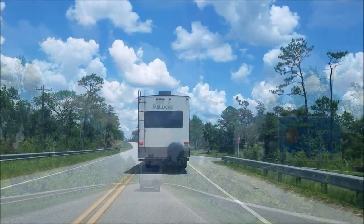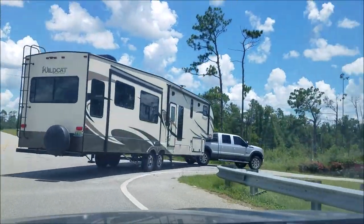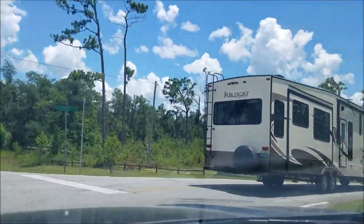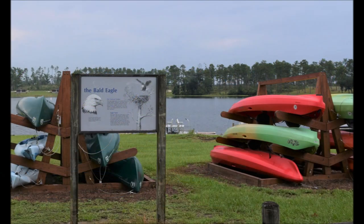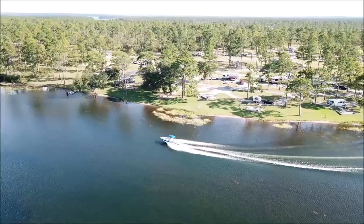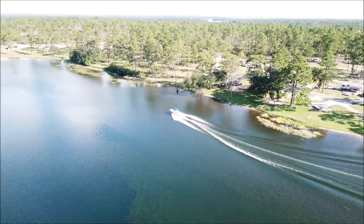Today we're headed to Georgia for a weekend stay at Seminole State Park. We're going to do a complete drive-through for you, show you some of the amenities they offer, and tell you about how our stay was. So stick around.